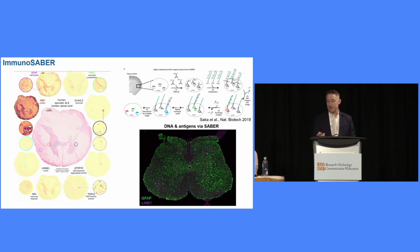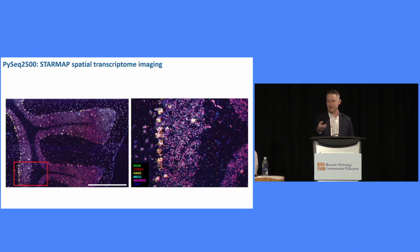And just briefly, we're now using the PySeq to do imaging-based spatial transcriptomics, and this is based on StarMap. So it's quite nice. It's cleared tissue, rolling circle amplification, and during RCA, you actually covalently link the Rollonies into the gel, and so it's super stable, and you can image this thing through dozens of cycles, throw it in the fridge for a couple months, pull it out and image it again, and it'll look great.